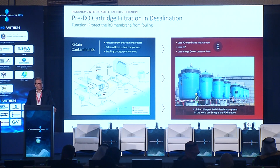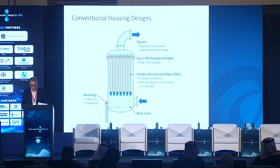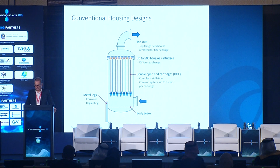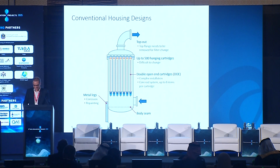First, I will present a snapshot of conventional filter housing designs, then present some developments. Conventional filters we find in place at users typically use double open-end cartridges, up to 500 in a filter housing. For a removal manifold design, as shown here, that allows to speed up the cartridge change process, the cartridges are hanging from the false bottom plate. These are difficult to change in this orientation. The double open-end cartridges shown here also require a complex system of components to install, which makes the installation inefficient, failure-prone, and costly. Also, with the flow bottom up and the false bottom plate mounted at the flanges, it is necessary to unbolt the outlet elbow to remove the top cap of the filter.